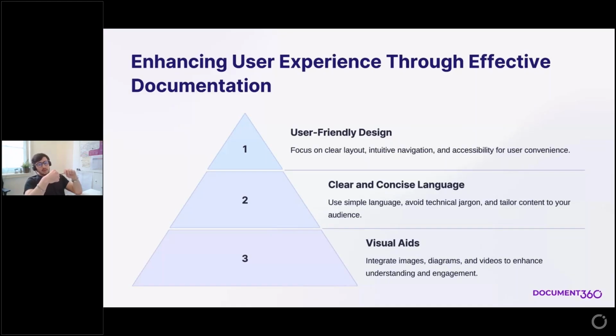And then finally, let's touch on the importance of visual aids and cues. So as we saw in the demo, Document360 supports integration of images, diagrams, GIFs, and videos directly into your documentation. This is crucial because visual elements can significantly boost the understanding and engagement of your users. They simplify complex ideas and keep the content dynamic, ensuring that users remain interested and informed.